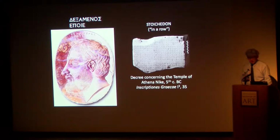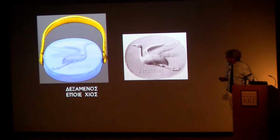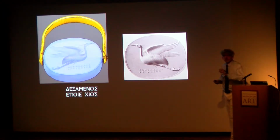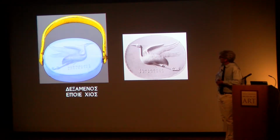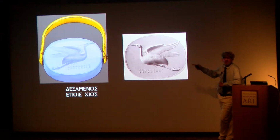Dexamenos was a meticulous craftsman, and the Boston gem and this next one in St. Petersburg in the Hermitage is one of his acknowledged masterpieces, showing a heron or a crane in flight with his name again in stoichidon. And it says not only Dexamenos made this, Dexamenos apoie, but also Chios, the island of Chios. That must have been Dexamenos' home. The gem in Boston was found in a grave in Athens. This one was found on the Black Sea.